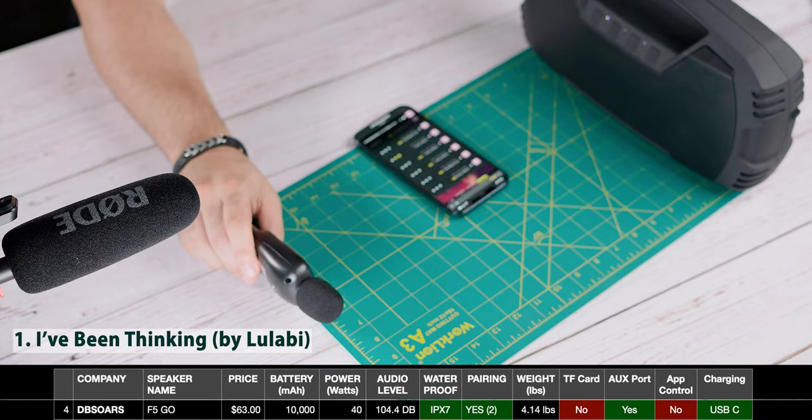The downside is this is an IPX5, so you cannot submerge this into water, so you gotta keep that in mind. But a cool feature is you can not only pair this with other Motor Boom speakers, but you can connect up to 100 of them. No TF card. It does have an aux port, no app control, and uses USB Type-C. So let's take a listen to the audio quality, see what you think.